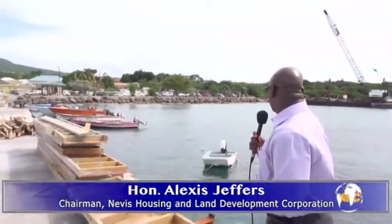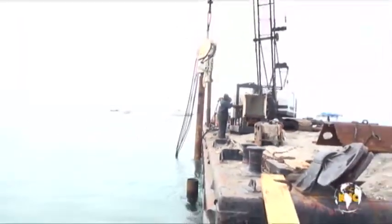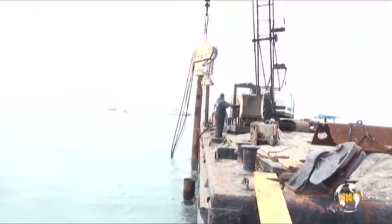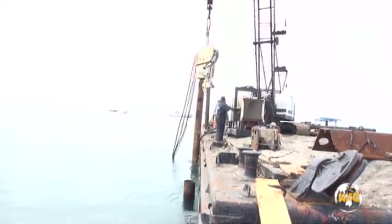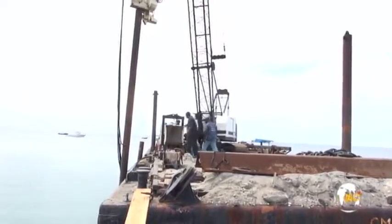That would be extended about 60 feet, and the work started there this morning, and hopefully over the next month and a half it should be completed. That will be a wooden deck, which would make it a much quicker process, I will think. And when it's all said and done, for security reasons, we are going to have our fishermen use that particular pier until such time. What we're doing, we're extending the wooden pier by 60 feet. At present, we're driving the piles for the framework for the pier to be put on.